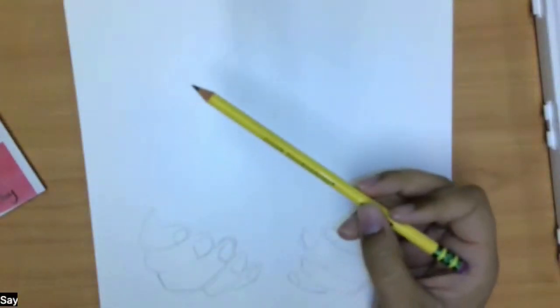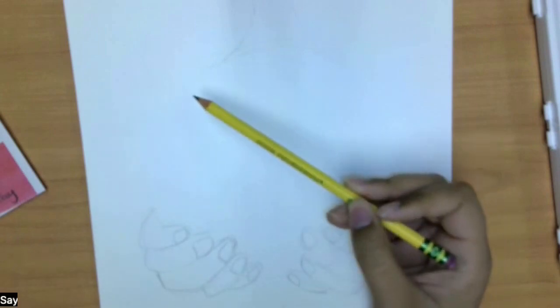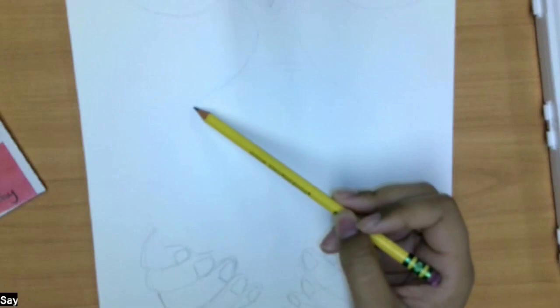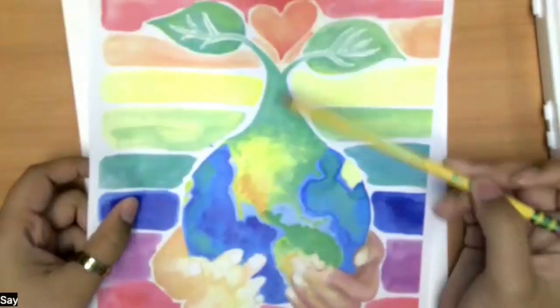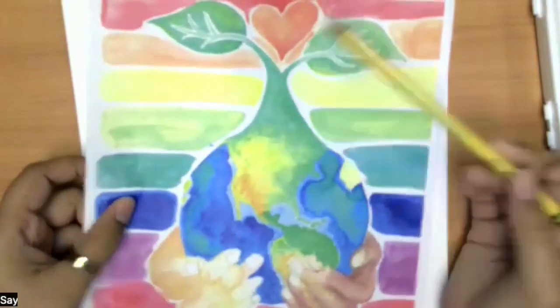I don't know the contours of Canada by heart or by mind. So I sort of cheated and, as you can see, it just sort of goes up into the sprout here.